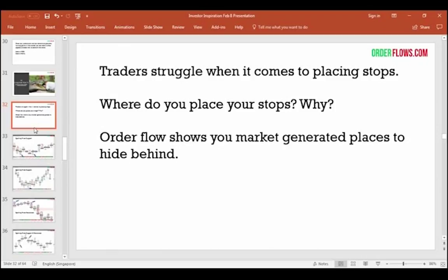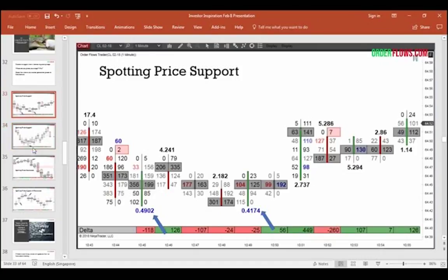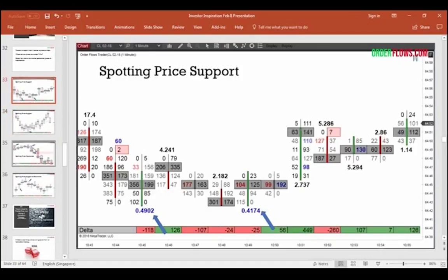Did you do back testing and just take an average level and say, okay, my stop should be here because out of 300 trades, it pulled back an average of 1.75 ticks? Okay, at least you've got a stop, but it's probably not very prudent because there are going to be times where you could tighten your stop, and order flow is going to show you market generated places to hide your stop level, to hide behind. Basically, put your stop in, because if that level gets violated, you don't want to be in the trade anymore.